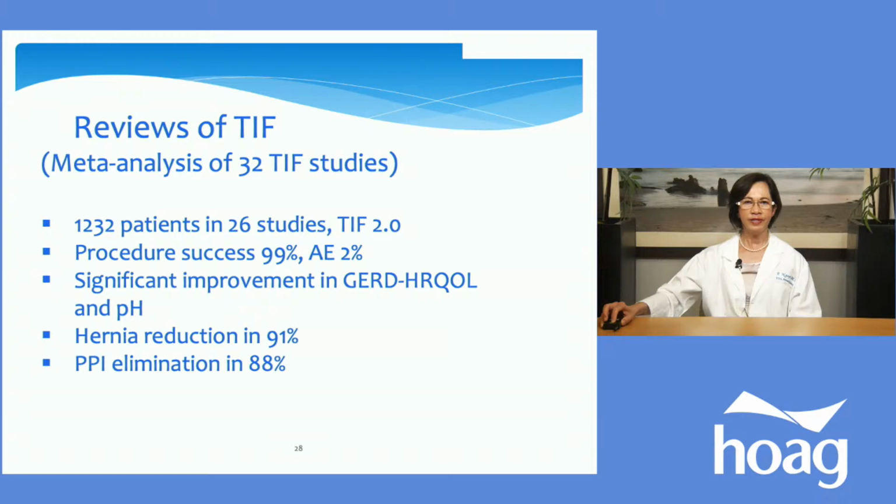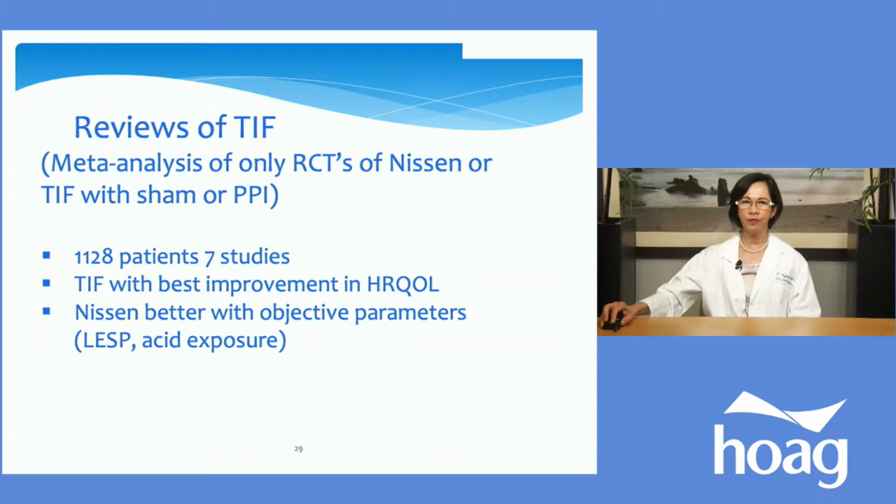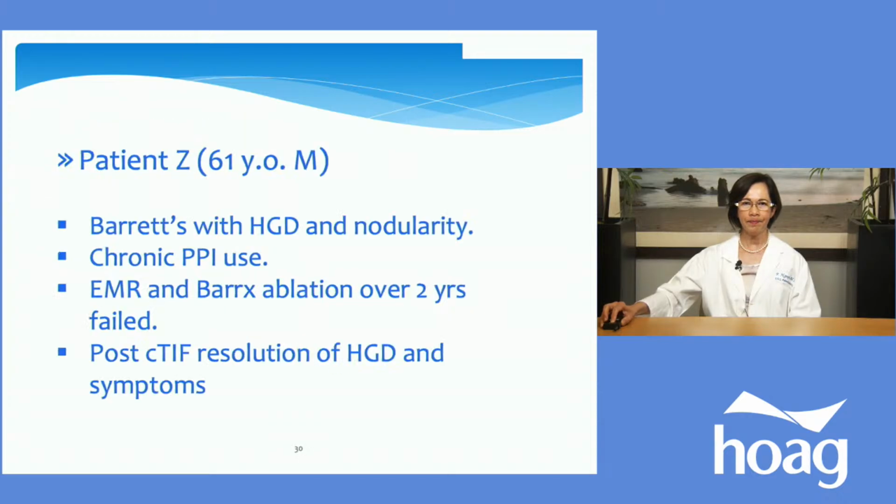Review of TIF data: many meta-analyses looking at TIF studies showing patients' elimination of PPI, significant quality of life improvement, and more meta-analyses looking at TIF compared to Nissen fundoplication versus PPI.